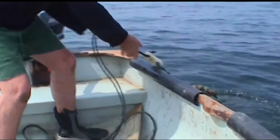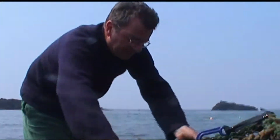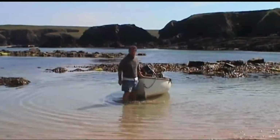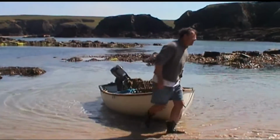I work 4 to 6 single pots on marks which my father showed me. I catch about 100 lobsters a year, of which I throw back at least half because they're below the minimum size. There's nothing more temporary than a calm sea around here. The trick is to use the ocean, whatever its state.